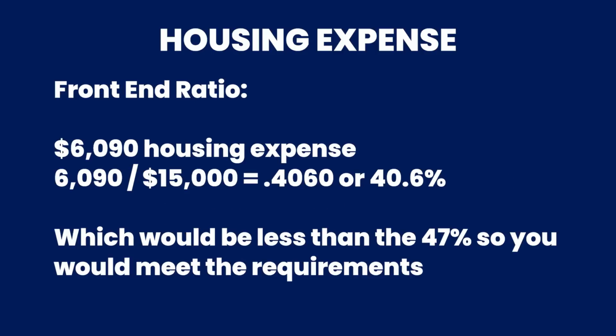Your front end housing expense is $6,090 a month. And assuming that you had $15,000 a month of income, we're looking at 40.6%, which is less than the front end 47% requirement for FHA loans.